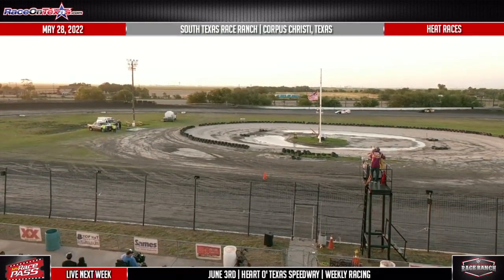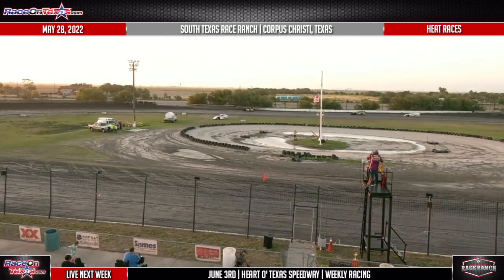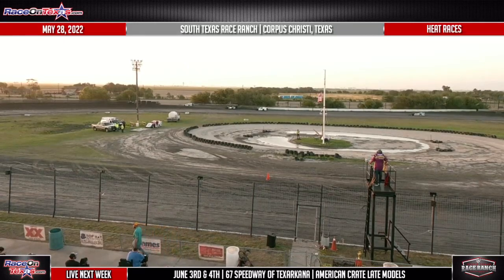So up front, your winner was Gilbert Pedersen III, second place Jared Maupin in the 91. That was a great run. That was awesome. Told you we had some great races in that. If you can hold off Maupin, you're doing pretty darn good. Third place went to Cody Beto.